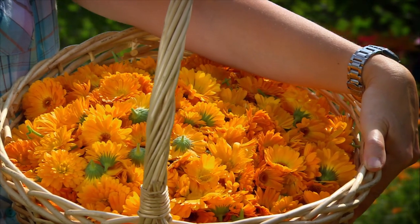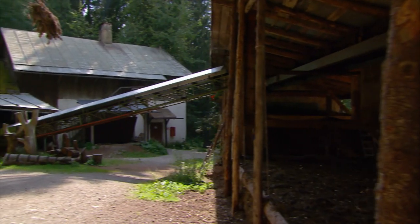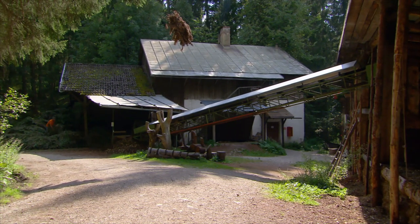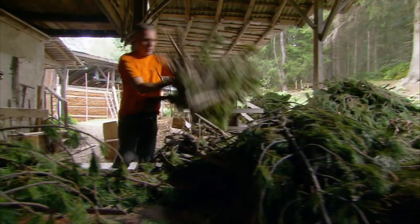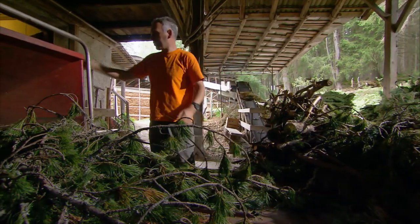Brigitte married into one of the most traditional essential oil distilleries in South Tyrol. Her husband is responsible for producing the oil. It's hard work that you have to do in the forest, and it all has to be chopped by hand. So it's almost impossible for a woman, because it requires a lot of strength.